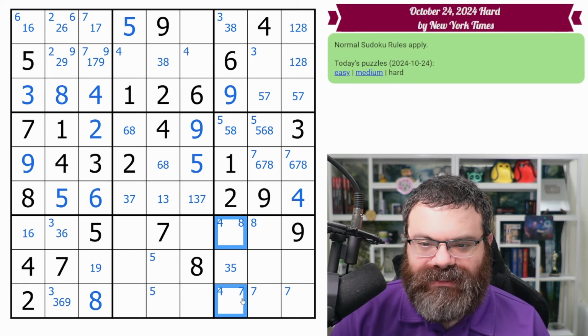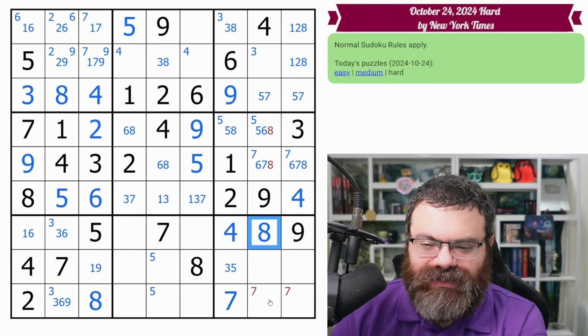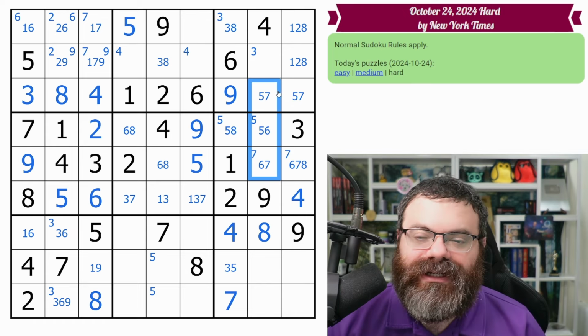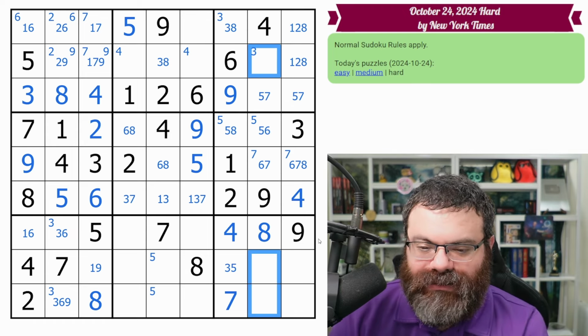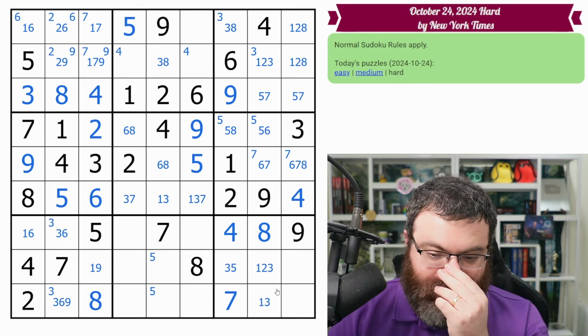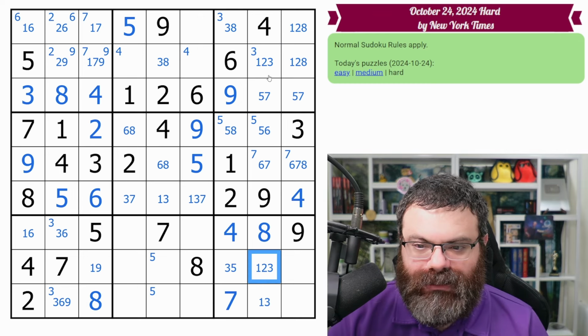Basically, we still need a 4 and a 7 in the column, and they go here. This 7 tells us the order. That's 4, that's 7. That does place the 8 as well. And now this is a 5, 6, 7 triple. Very nice. So that means the remaining digits here we need are 1, 2, and 3. So we can just mark that. I'm not seeing anything to do with the 1, 2, 3.